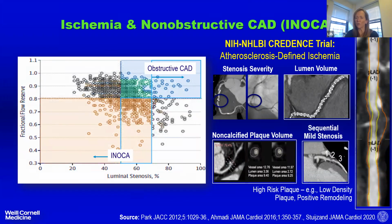atherosclerotic plaque findings. So not just stenosis severity; even milder stenosis severities, 30–40%, had an increased risk of a reduced FFR. Lumen volume, particularly in the setting of an increased LV mass, non-calcified plaque volume, the sequential mild stenosis, and also high-risk plaque features such as low attenuation plaque or positive remodeling, all were associated with ischemia in the cath lab.